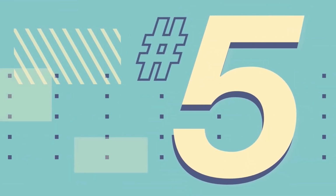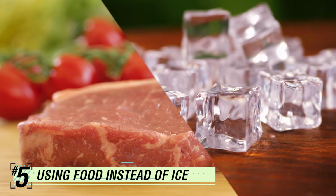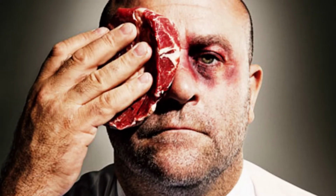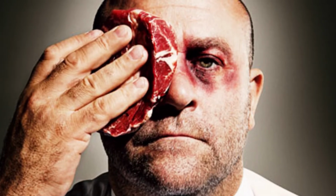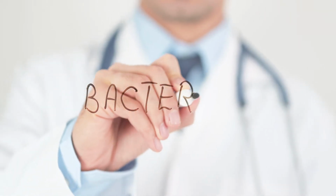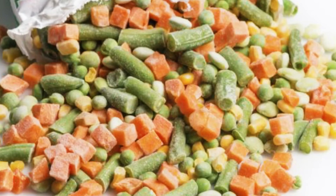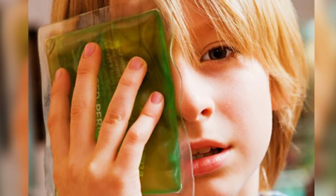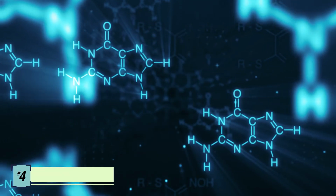Number 5. Using food instead of ice. There's a lingering myth that raw steak is a good remedy for a black eye. Putting a steak on a black eye does not help it heal. In fact, it's a health hazard. The bacteria and organisms that live on raw meat pose a serious risk of infection to the eyes. Even a frozen bag of vegetables can be contaminated by bacteria present in the freezer. If you need a cold compress for a black eye, use an ice pack or ice cubes wrapped in a clean towel.